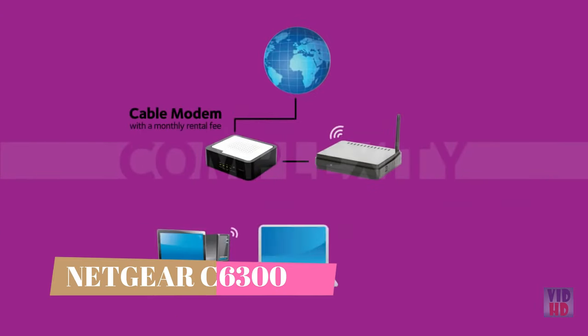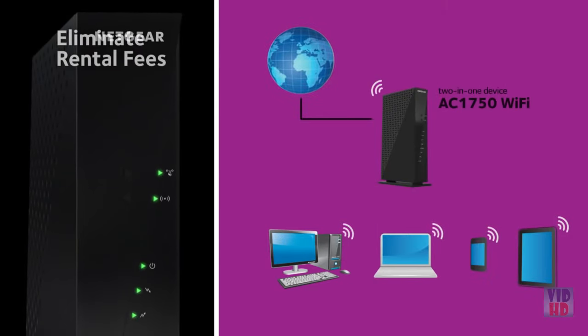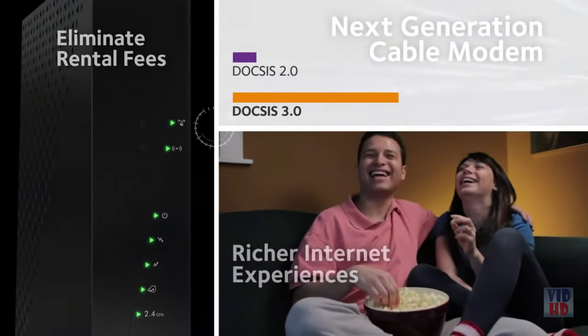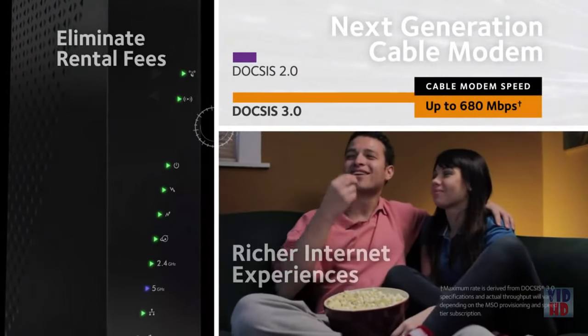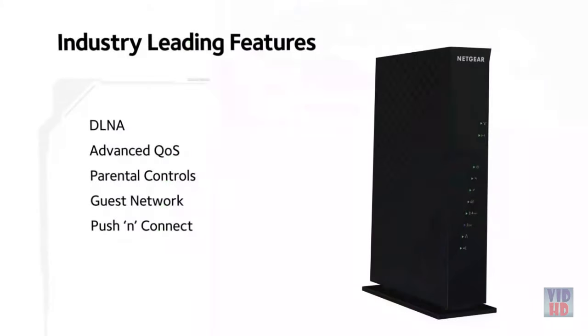The NETGEAR AC1750 Wi-Fi cable modem router. Eliminate monthly equipment rental fees from your cable provider and simplify your network installation with the NETGEAR Wi-Fi cable modem router. Utilizing next-generation DOCSIS 3.0 technology, this cable modem router supports internet download speeds up to 680 megabits per second, 16 times the speed of DOCSIS 2.0.